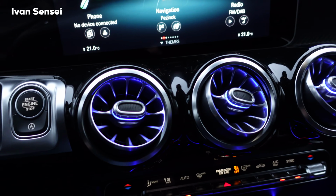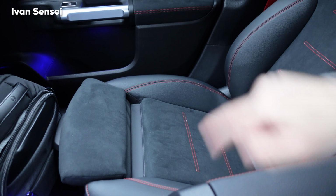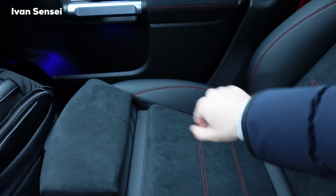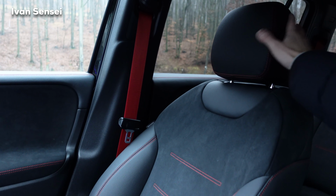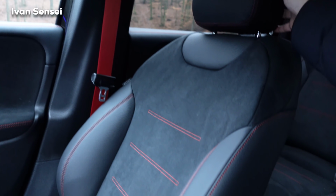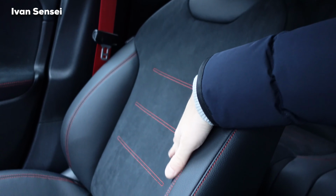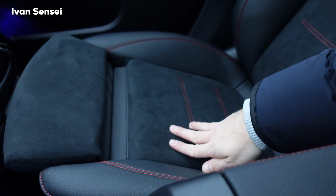Of course we have ambient lights and everything like we know it, and these are actually AMG seats, as you can see, and they have really nice bolsters. The headrest is separated, and I have actually the same seats but with integrated headrest in my A220, so also you can get these seats in an AMG Line car. They are really comfortable and great looking, supportive, so really fantastic seats.